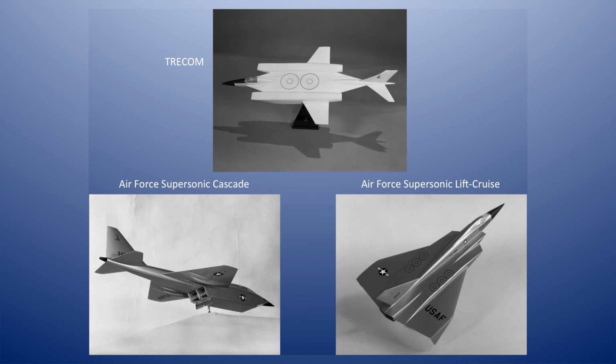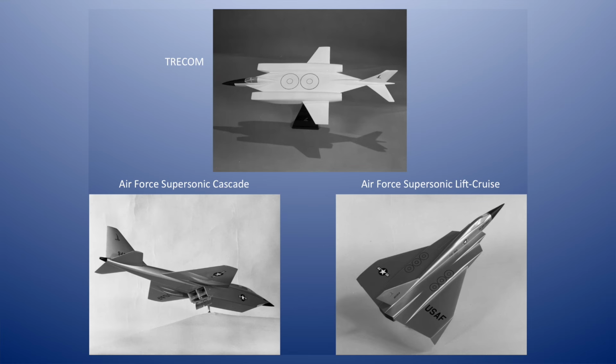Advanced VSTOL ideas. This has always intrigued me because I've seen these photos at Northrop and it took me a while to figure out what was going on here. TRACOM stands for Transportation Research and Engineering Command. It's an Army unit looking at advanced designs, and they were looking at a supersonic VSTOL aircraft in the early 60s, and that's the top one.